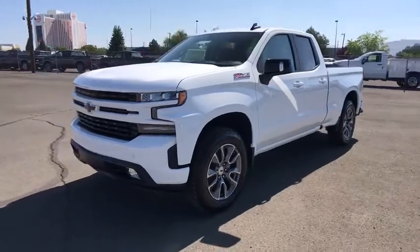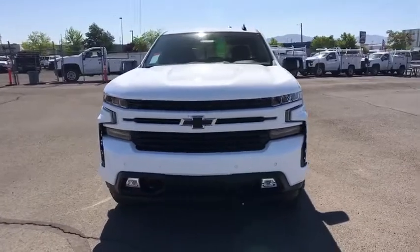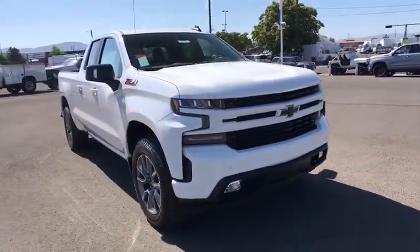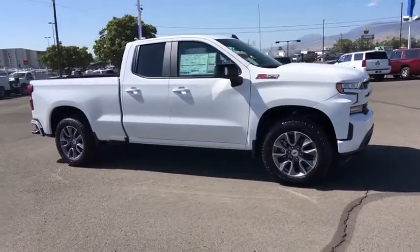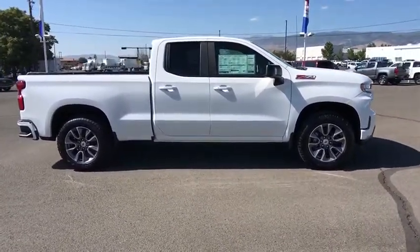Make a great choice today with the 2020 Chevrolet Silverado 1500. The Chevy Silverado 1500 is the perfect combination of functionality, reliability, and technology. The impressive interior is simply another reason that the Chevy Silverado is a top choice among truck buyers. Here are some of this vehicle's great options.